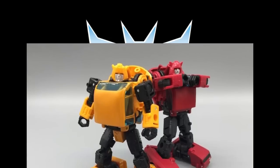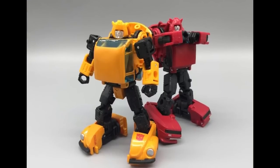Here we go next to Cliffjumper in bot mode, and I think it looks good. I think this whole design really suits Bumblebee well, even though in my mind I kind of think the chest should be able to flip around, but that's not a reality.